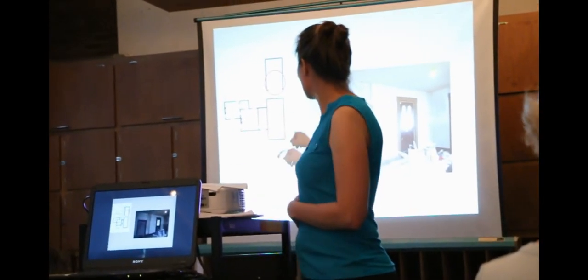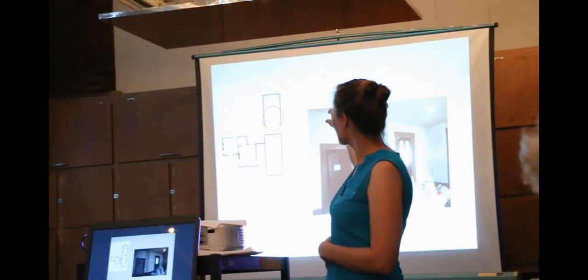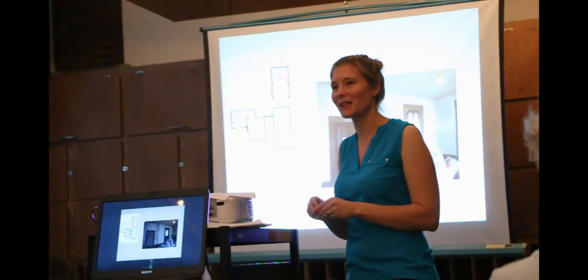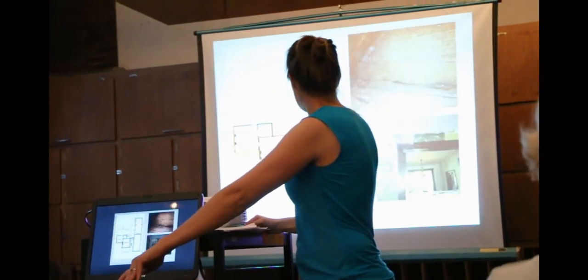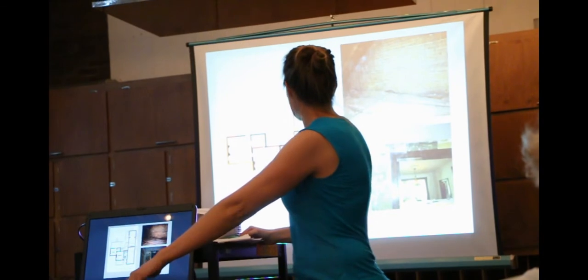So we've got this space that we consider these two a unit, and this room here has walnut trim. So it's probably not an outbuilding, because you're not going to put fancy, nice walnut trim in your laundry. And then comes the biggest mystery of all. I got up in the attic.